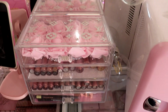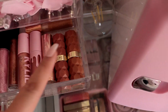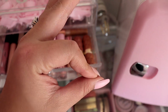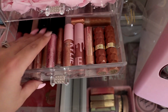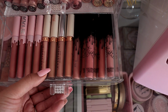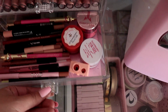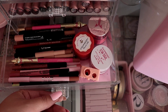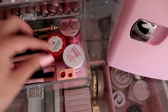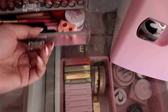And then over here I just have my flower box that I keep most of my lipsticks in. Do not skip out on these Milani lipsticks. They are so good. So then on the next one I have some Anastasia lipsticks, Kylie lipsticks, and then over here I just have all of my lip liners, lip scrubs, and the sharpener. I moved it up here. So that is everything that I have in there.